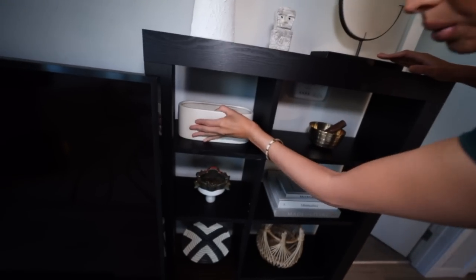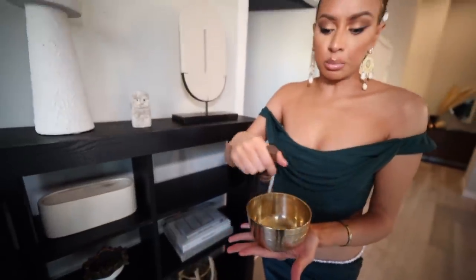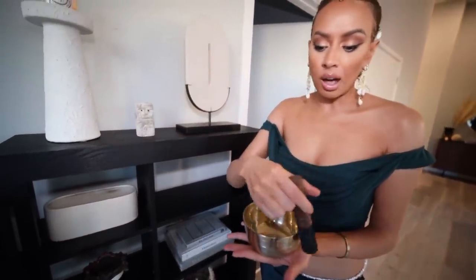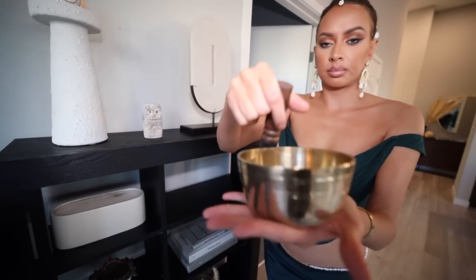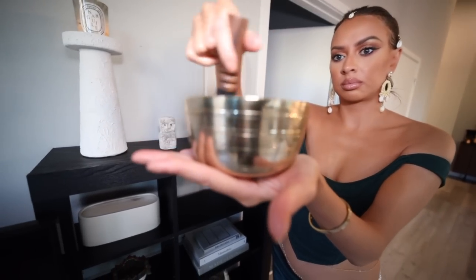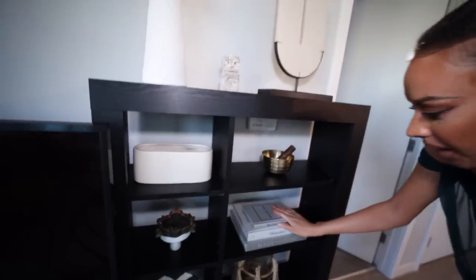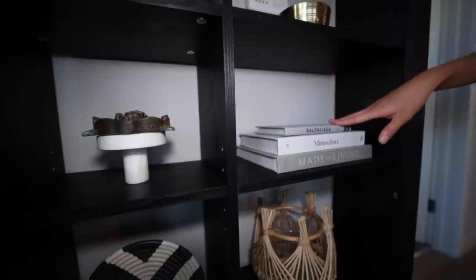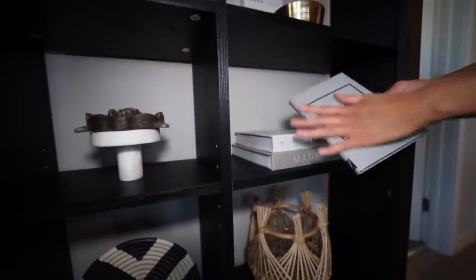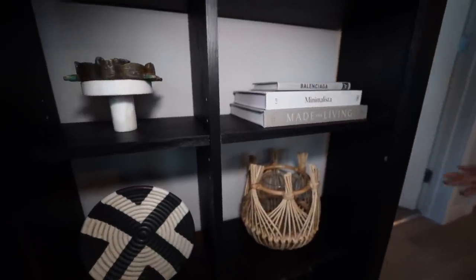I just have a candle here, which you guys saw when I bought this. I just have my sound bowl that stabilizes my energy in my body, calms me. So I love that. Oh my gosh, and then these books. I stacked them here. So these are really fun. I love these. And I feel like this is so of our age as well. Nothing looks too outdated at all.